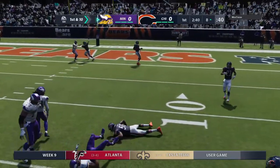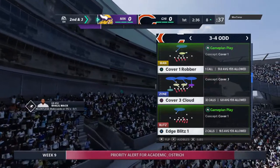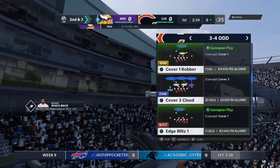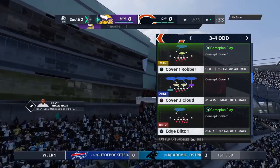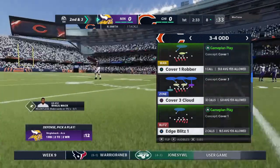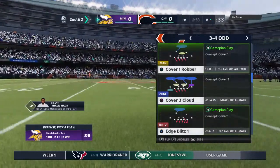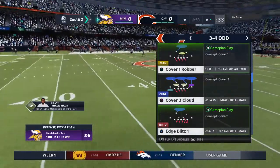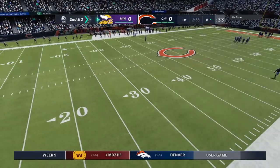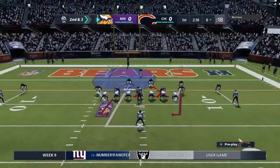This will be caught inside the 10. And he's able to work it here to the 8-yard line. That will go as a pickup of 7 on the 7th play of the drive. Second down from the 8. They can get a 1st down by reaching the 5.